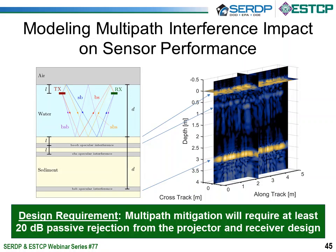And so our analysis through simulation really developed a design requirement for us that said, look, to mitigate multipath, we need at least 20 dB of passive rejection from the projector and receiver design. And so, okay, what does that mean, 20 dB of passive rejection? It means that the sound that leaks out of the back of the transmitter should be 1/10 the amplitude or less of the sound that is sent out of the front of the transmitter. And the same on the receiver.